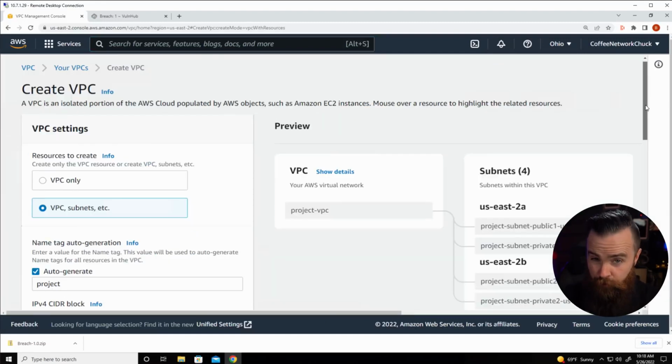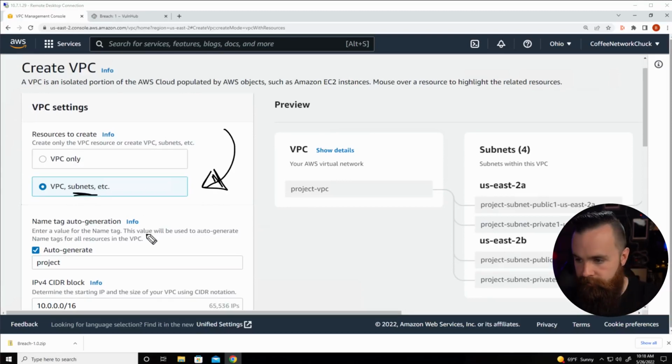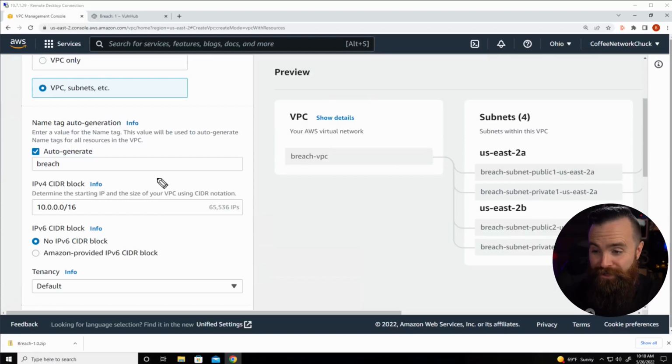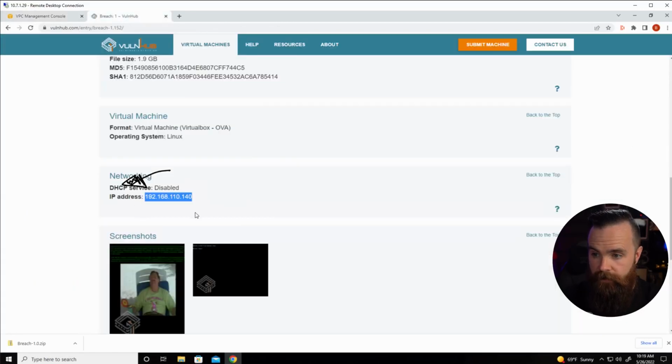Click on that. So just a few things we're gonna change here on this page. Under VPC settings, this should be selected by default. We're gonna create a VPC and subnets, etc. That's cool. Next, we have the name of our VPC. I'm gonna name this breach. And then for the IPv4 CIDR block, we need to have this match our network for the vulnerable machine. Here's what we'll do. 192.168.110.0/24. This network will contain the IP address of this guy, so we should be golden.